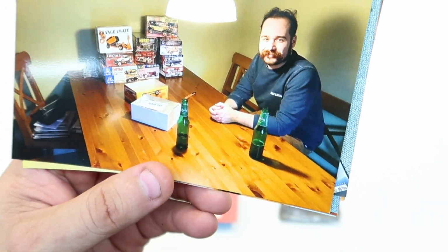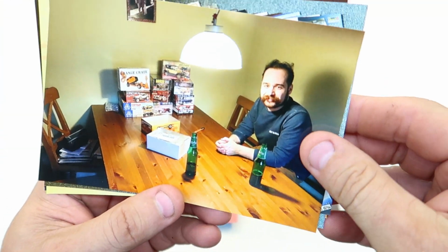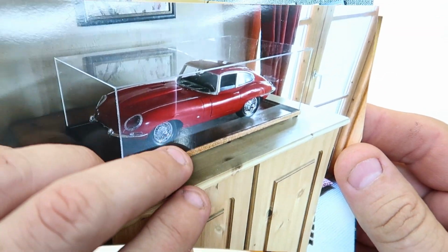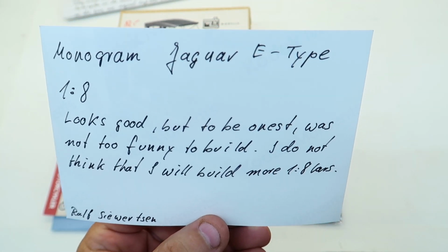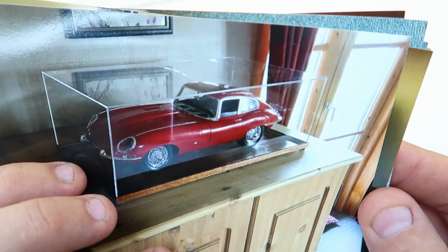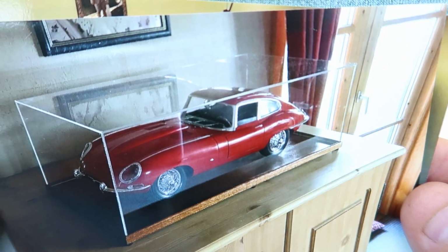Now I've got something interesting here. Okay, I'm getting there. Don't get ahead of yourself, Matthew. So here is a picture of a 1/8 scale. Look at that monster. I think it's a 1/8 scale Monogram Jaguar E-Type. He said it looks great, but it was not too fun to build. Man, that's cool. That thing's big. I don't have near enough room to have big models like that.